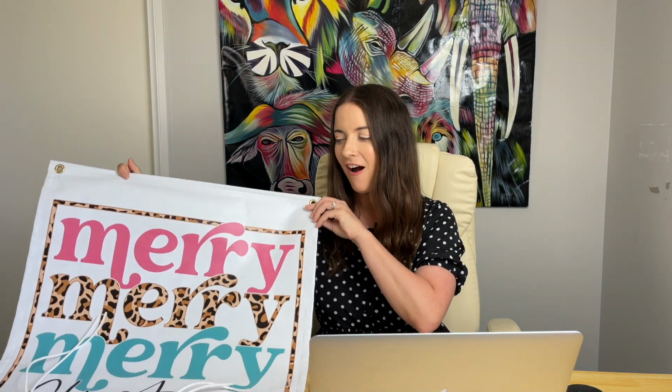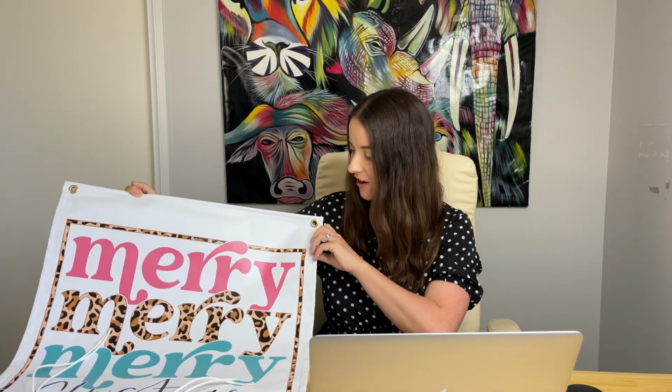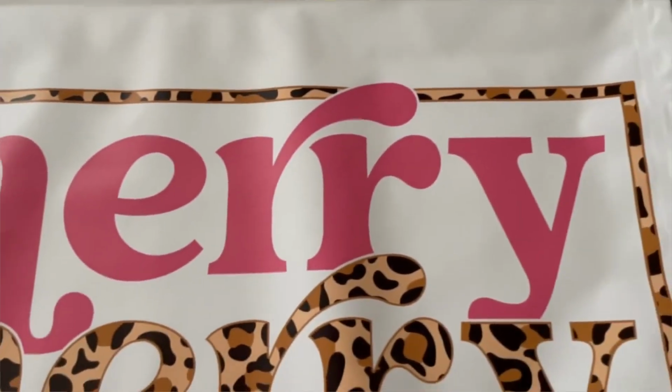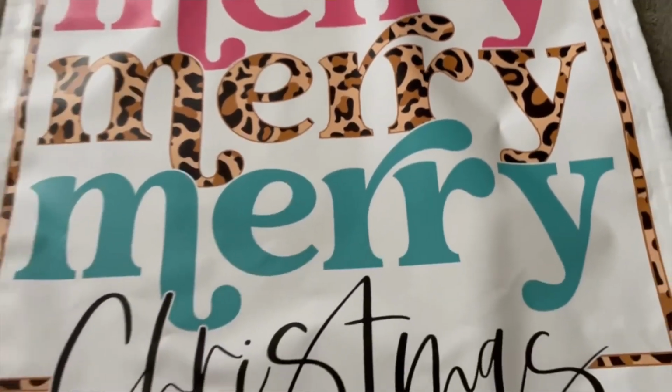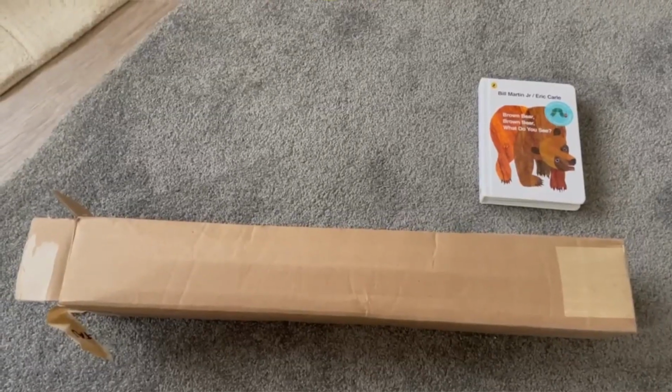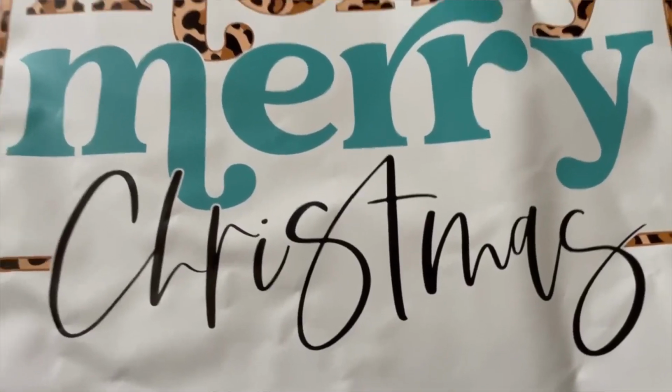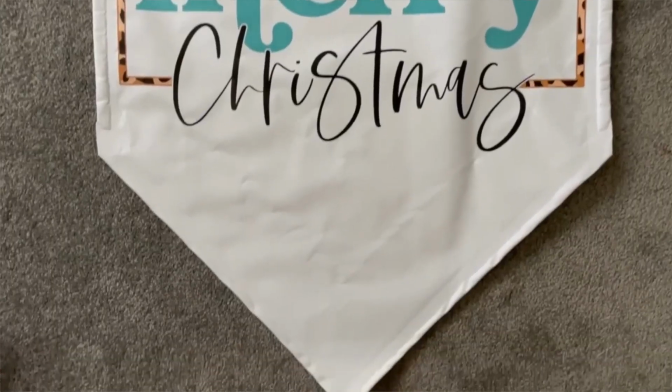The second pennant I ordered was this one, and I just love it. Guys, I wish you could see up close how awesome this is. So the print is so clear. It came packaged so well. The pink is how the pink is meant to be. The blue, can you see the crispness of Christmas? It comes with 2 ties, so you can tie it to a wall. It is amazing. It is also great for indoor or outdoor use.